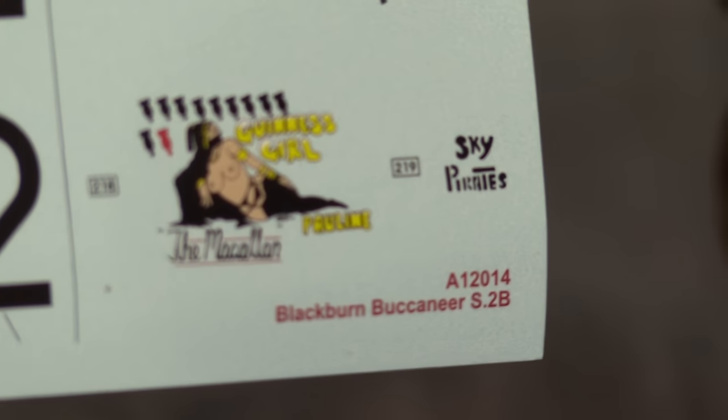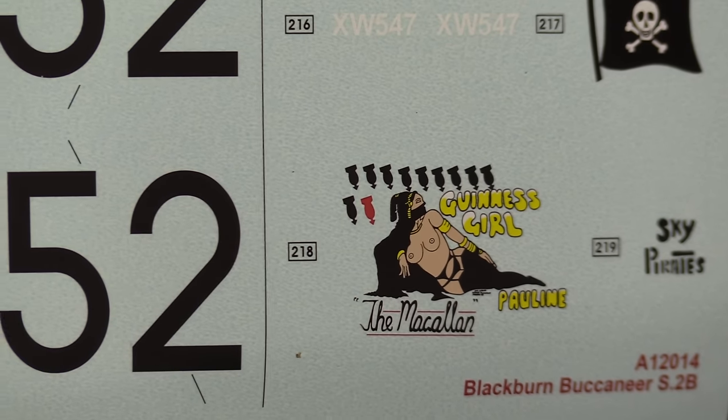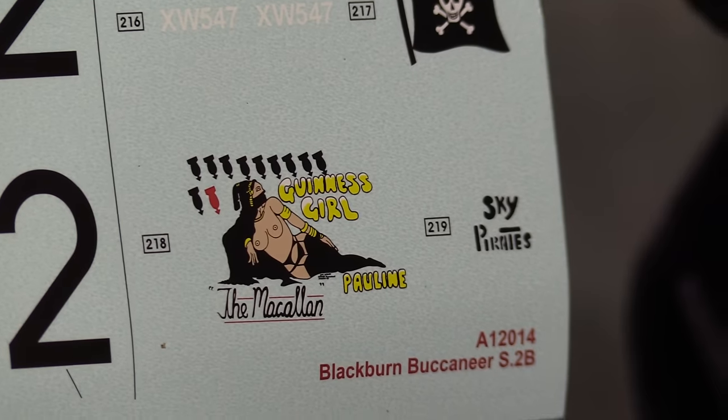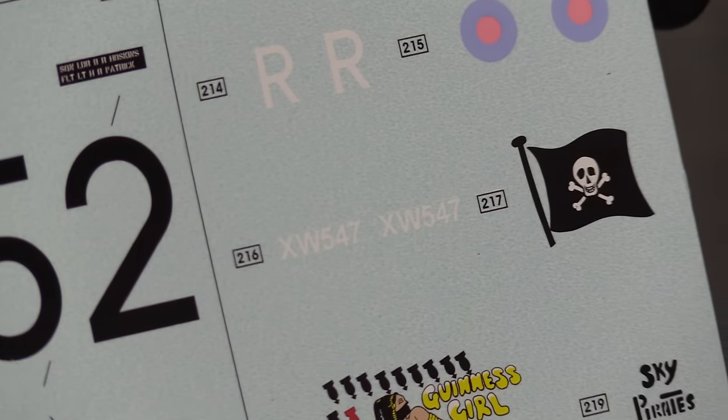Pretty sure they are. Oh my goodness, there's some slightly raunchy nose art for the Operation Granby version, with Guinness Girl, who looks a very impressive young lady. We've got Sky Pirates, of course. This was all part of the Operation Granby.